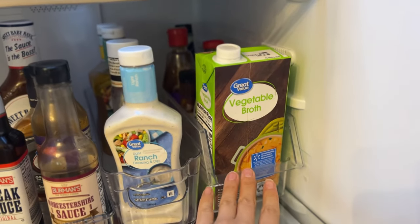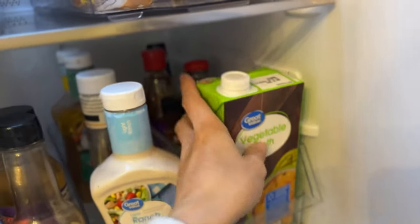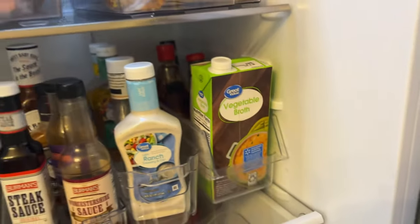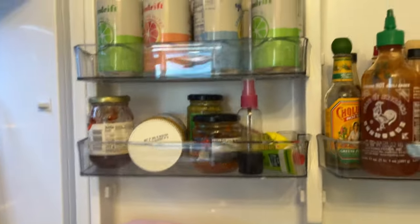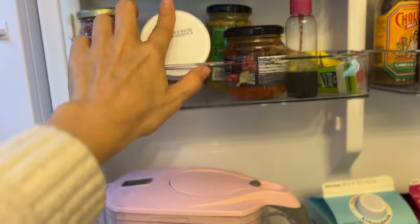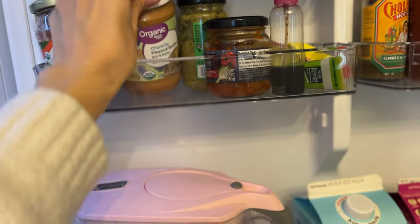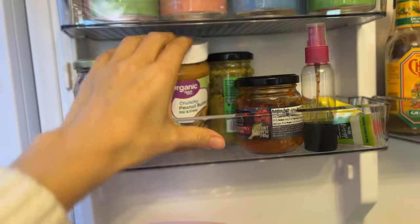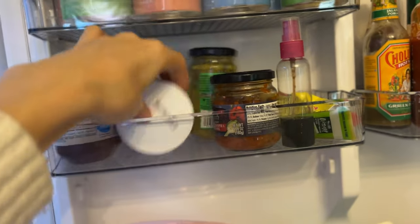This is another kind of like a vegan bin, the vegetable broth I use all the time. I have tahini, a hoisin sauce. I have a black bean sauce. So that kind of stuff is in there. And then my canned water's up here. I've got peanut butter and jelly. The peanut butter will fit like this, but it's a tight fit and it's not easy to get out. So I think that will frustrate me. So I just went ahead and turned it over on its side.